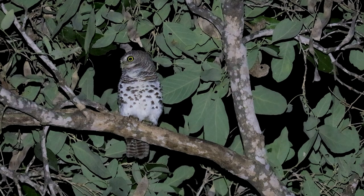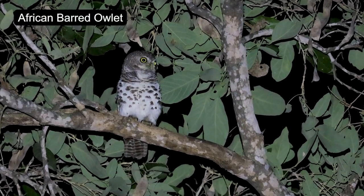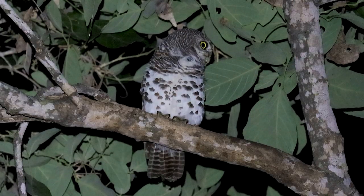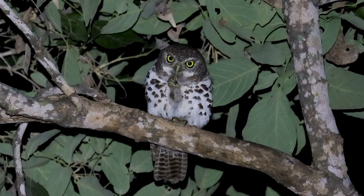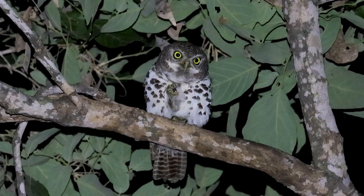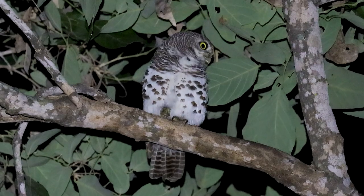The African barred owlet gets its name from the distinctive horizontal stripes which are on its back, its head, and its tail. These stripes are known as barring. Unlike other owls found in South Africa, this owlet has large yellow eyes. And even though it's a nocturnal species, its unique call can be heard during the day and night.